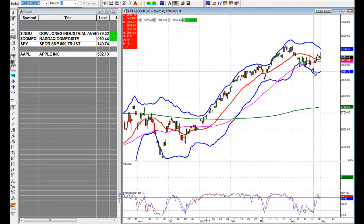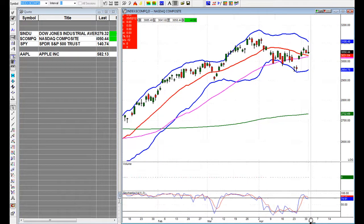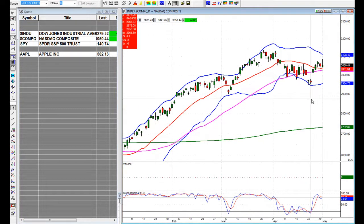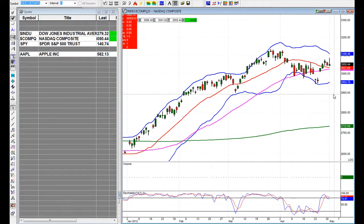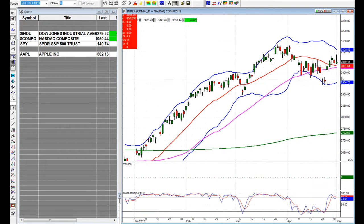Okay, 50-day was like the major support. We only went underneath it for a few days and then it came right back up. Okay, that coincided too with that Apple earnings because it has so much of the Nasdaq. I believe it's 20% at this point. Apple comprises 20% of the Nasdaq. Okay, so that's why it has such a big impact.